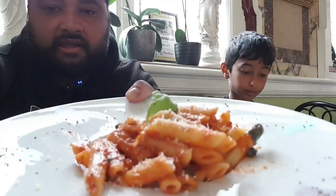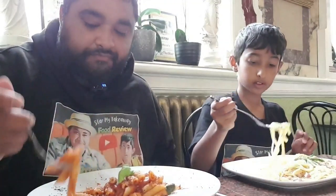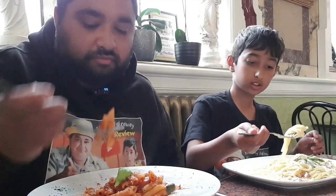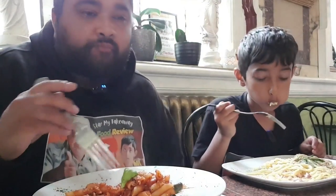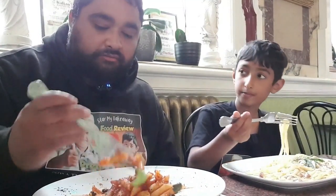This is Dev's arrabbiata. So you can have spaghetti as well, but let's just see what this is like. It looks really nice, to be fair. Right, spaghetti carbonara. Oh! I mean, this is what I wanted. Creamy. Nicely cooked. It's really nice.